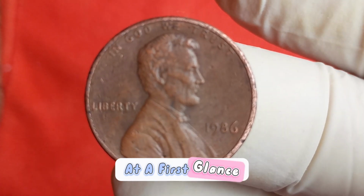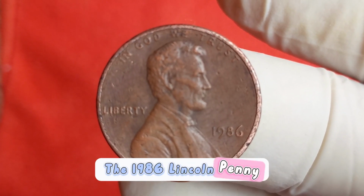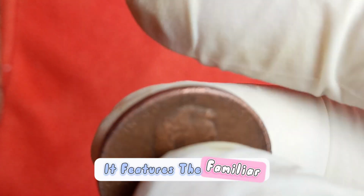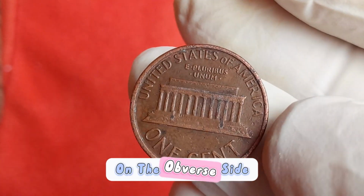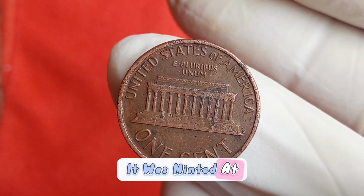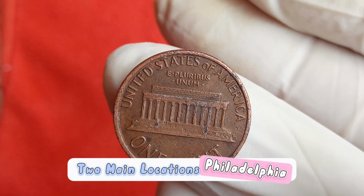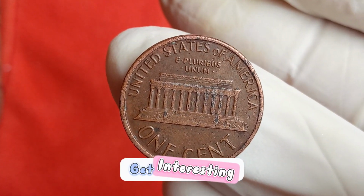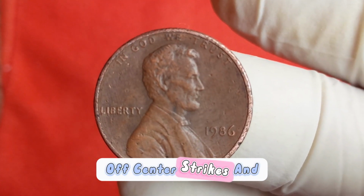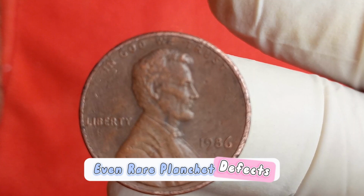At first glance, the 1986 Lincoln penny may not seem out of the ordinary. It features the familiar bust of President Lincoln on the obverse side and the Lincoln Memorial on the reverse. It was minted at two main locations, Philadelphia and Denver, but here's where things get interesting. Certain 1986 pennies were minted with striking errors, double dies, off-center strikes, and even rare planchet defects.